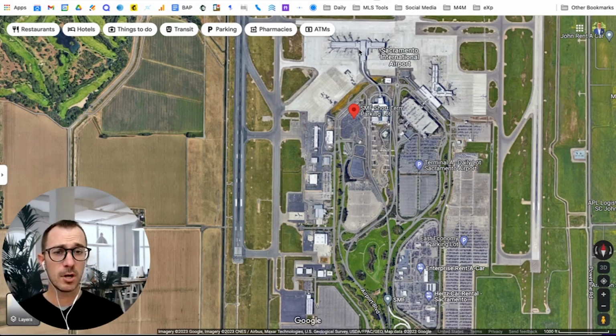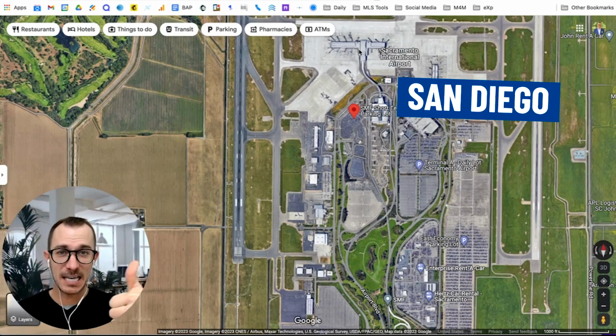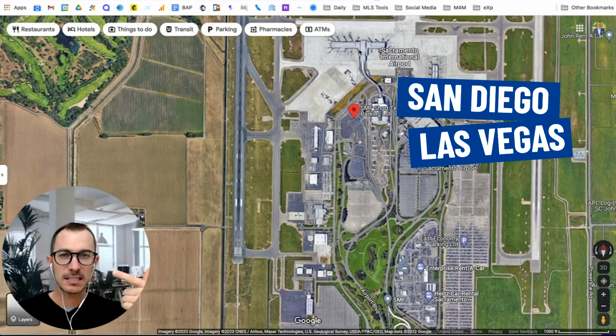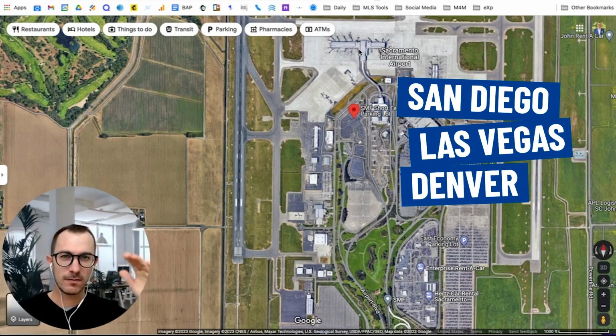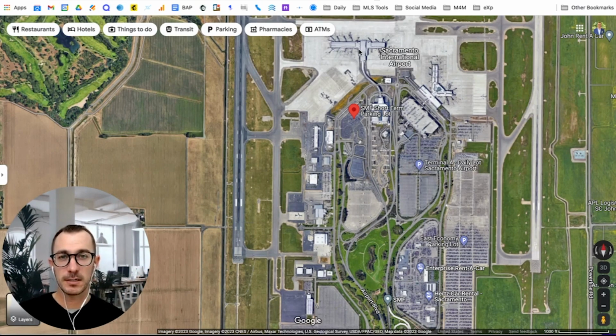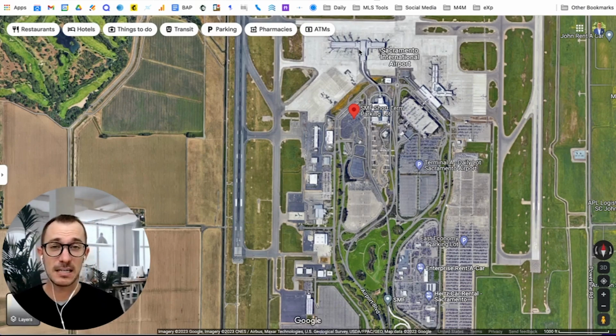The people who fly out of here, the most common destinations include San Diego and Vegas. San Diego's number one, Vegas is number two, and then you have Denver and Tacoma, Washington, or Seattle, Washington, and a couple other places high up on that list. But interestingly enough, San Diego is the most flown-to destination out of the airport.